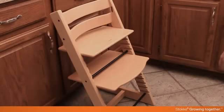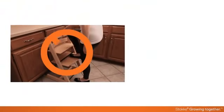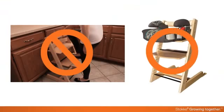The Tripp Trapp chair is not designed for use as a step stool or for use with a booster seat. The chair should never be used with any accessories not manufactured by Stokke, as they could affect the safety and stability of the chair.